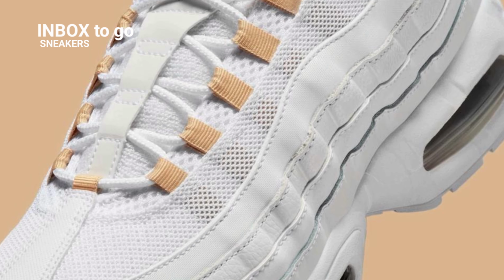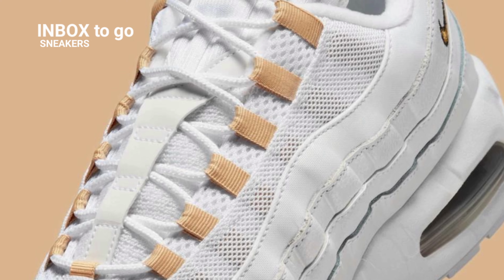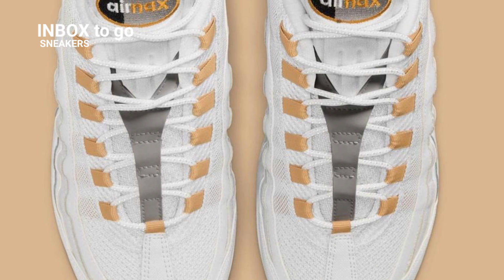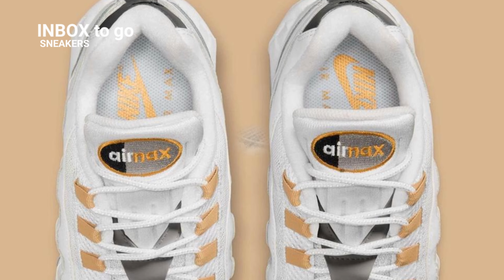The Nike Air Max 95 continues its seasonal evolution with a refined new look arriving in fall 2025, the Team Gold colorway. Honoring Sergio Lozano's original 1995 design, this updated version keeps the silhouette's signature build intact while adding thoughtful touches of warmth and luxury.